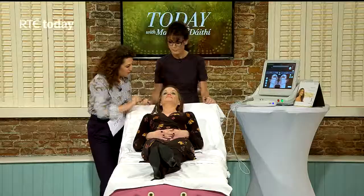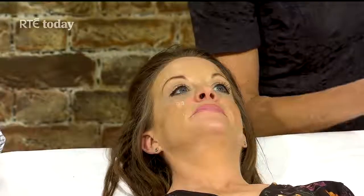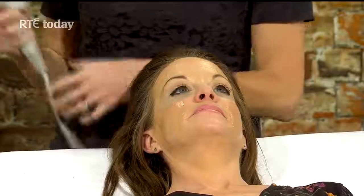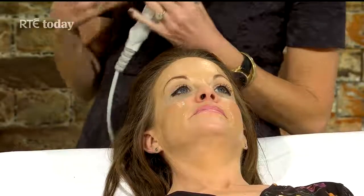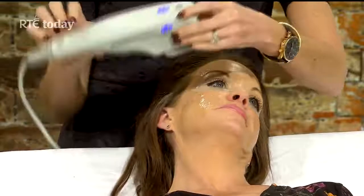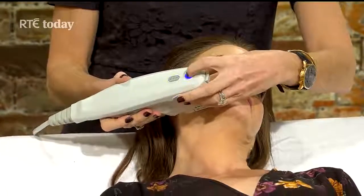Now, I know you have some gel on our model here, and show us how the machine works, just for people at home, because as you said, it is non-invasive. But what do you feel when you're using the machine? What do the patients feel? Well, patients generally feel a prickly type sensation. But it's just a momentary discomfort at the time that the treatment itself is being delivered.